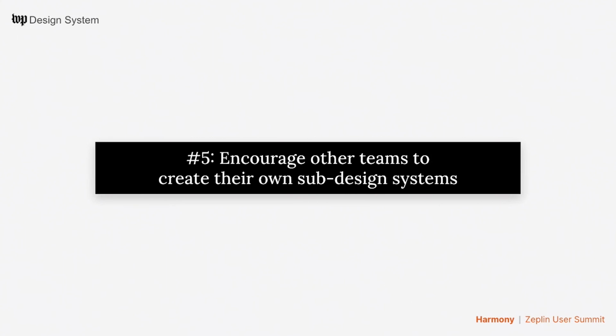Yeah, so our fifth takeaway here, we want to encourage other teams to create their own sub design systems. Something that we learned over the last year and a half was that we were trying to be the one-stop shop for all component development here at the Post. So teams were introducing their own variants of a component that necessarily wouldn't be used by another team, like articles. So we're introducing these components that became very bloated, very costly from a maintenance point of view, because we need to support homepage use cases, article use cases, and another team's use cases.